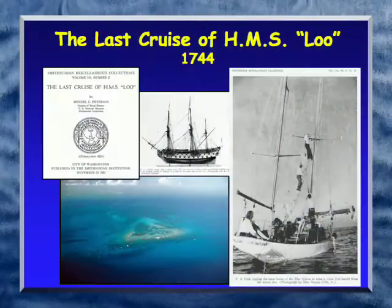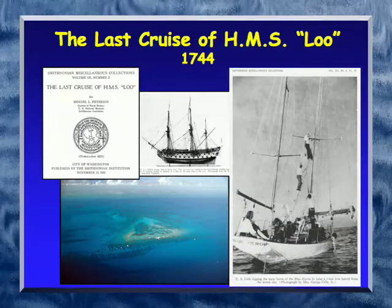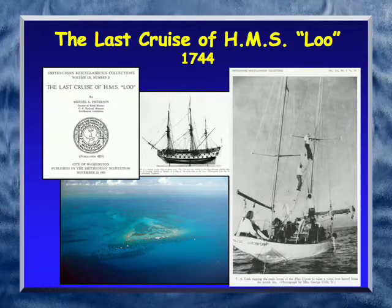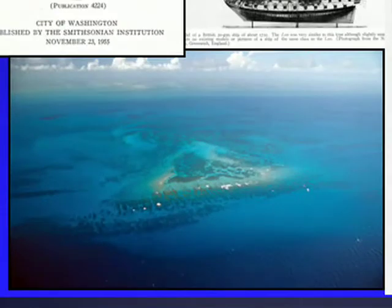Another ship that ran aground on the reefs of the Keys, one particular reef that's very close to my heart, is the HMS Loo, a British frigate carrying 44 guns, which ran hard aground in the middle of the night at Loo Key in February of 1744. And I've got a picture of Loo Key there, you can see it.